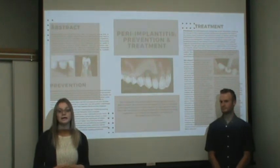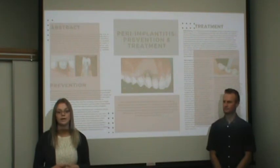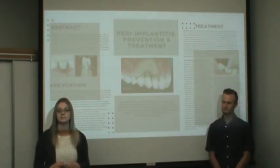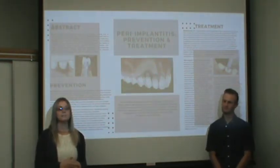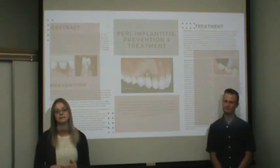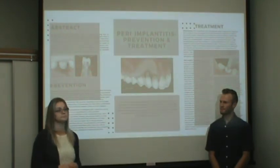It should be noted that individuals who have properly treated periodontitis are at no higher risk of developing peri-implantitis than those individuals who are non-periodontitis susceptible. Individuals with remaining periodontal pockets at the time that they receive the implant are 3 to 4 times more likely to develop peri-implantitis than those with previously successfully treated periodontitis.